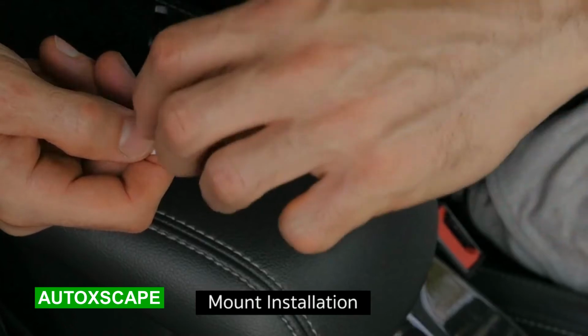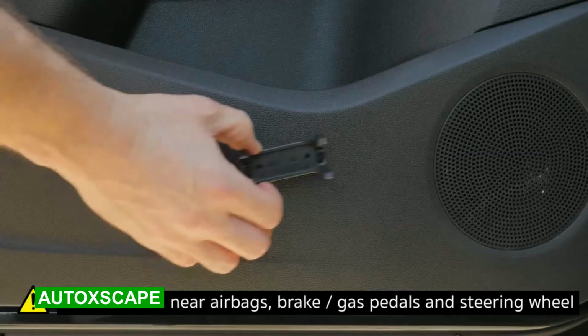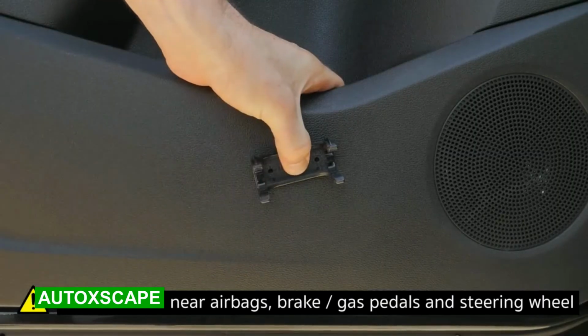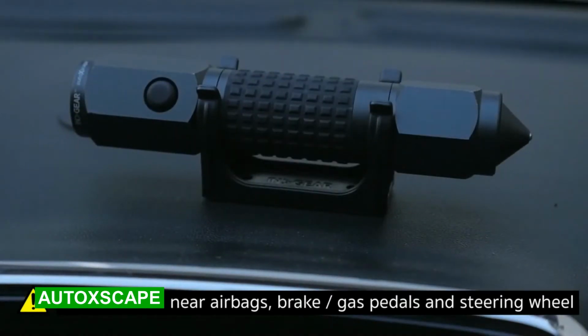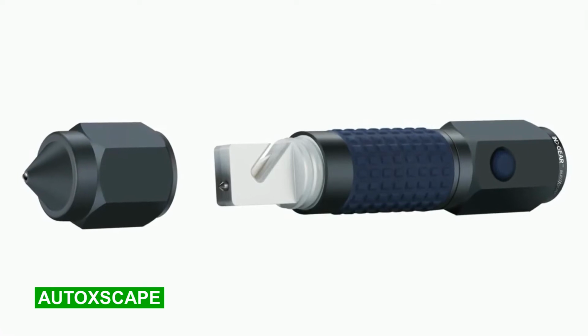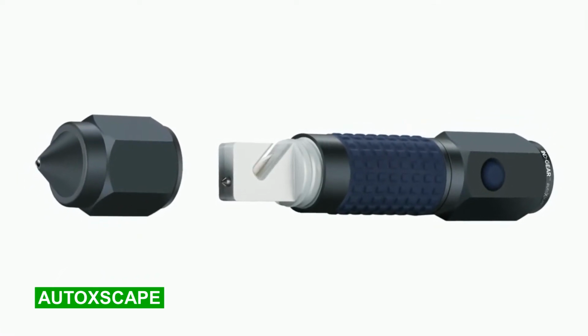Peel off the 3M tape that comes in the box. Press and hold to the desired location, applying pressure for approximately 1 minute. Once the mount is attached, Auto Escape is ready to go. Auto Escape has 2 built-in escape tools to quickly get you out of an emergency.